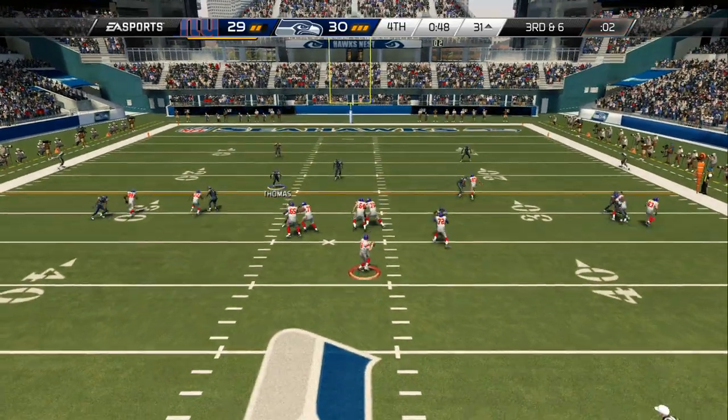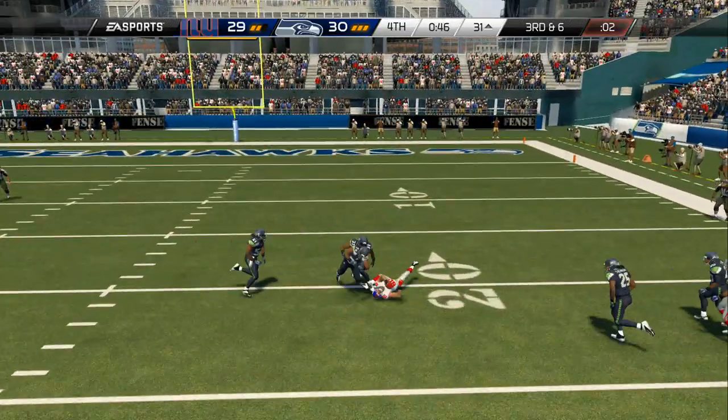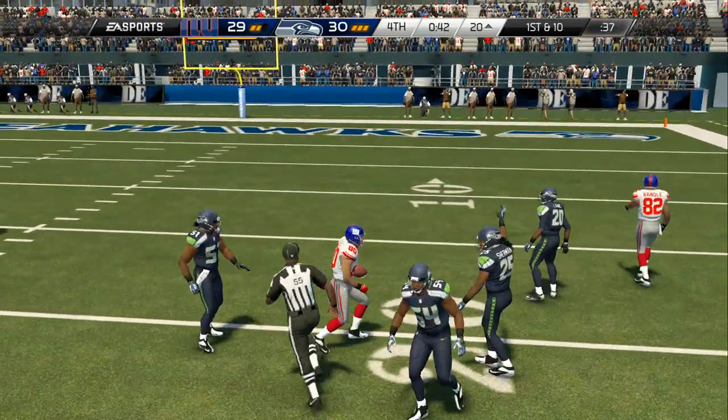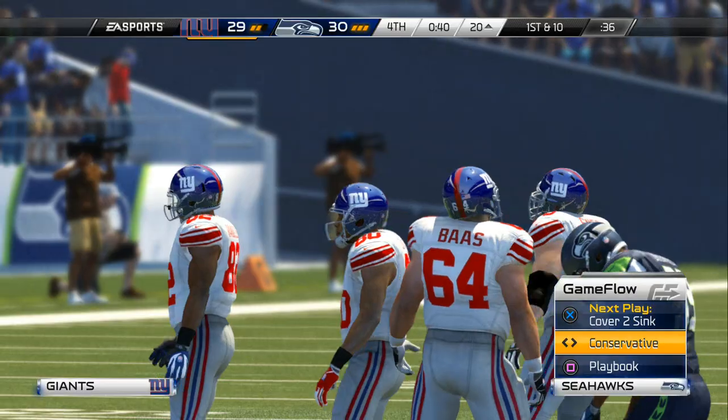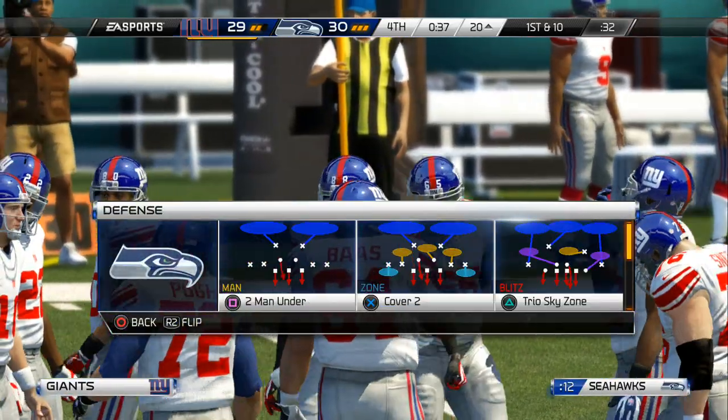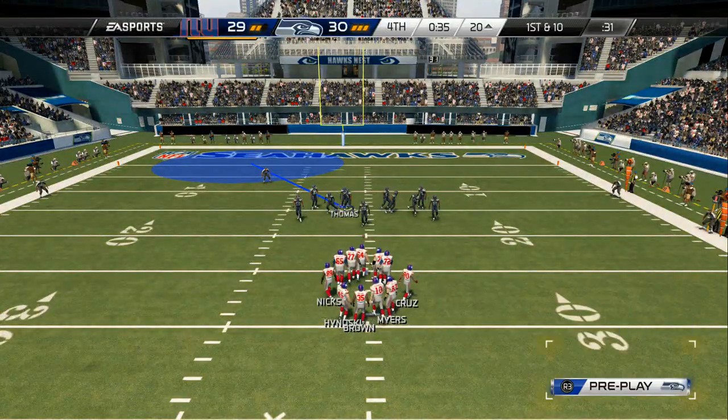Third and six. Looking to the right side and throwing. The tackle's going to be made, but he's beyond the first down marker. What we saw there was probably the number one route all teams work on when they go to training camp, the curl route. Find the open space in the defense. Quarterback throws it in there. Good job.